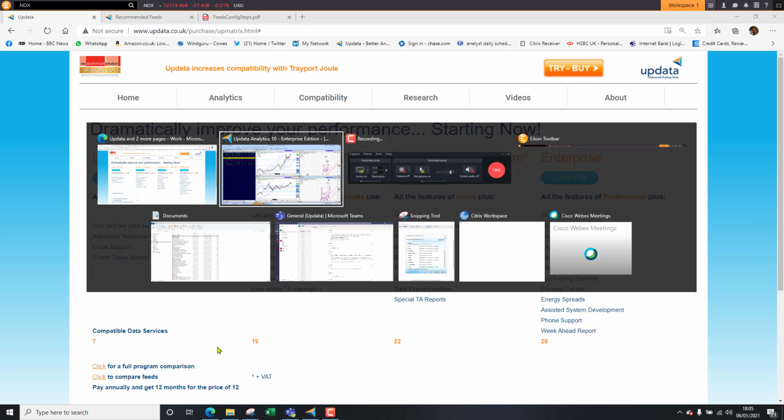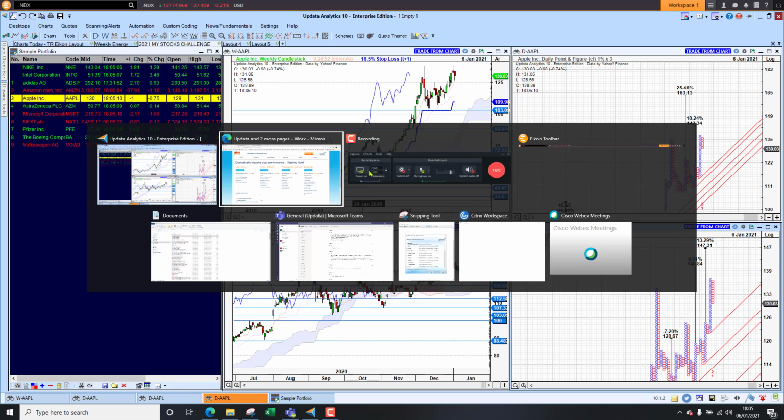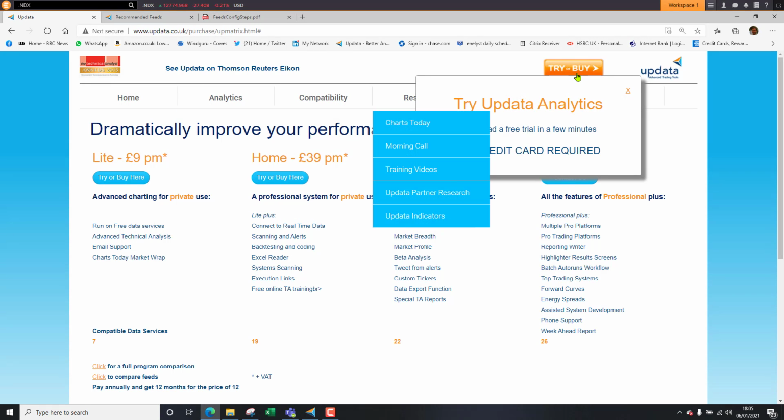Open that desktop as we suggested, the layouts, add your own stocks and remove the sample ones, and scroll through just as I have. So when is the best time to do this? Right now. Just go simply to the Updata website and hit try or buy and have a go.